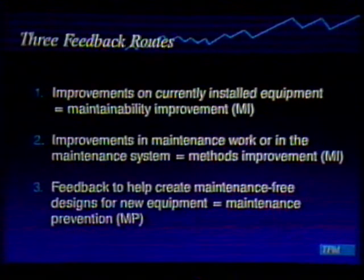1. To improve the maintainability of equipment currently installed, or maintainability improvement. 2. To improve maintenance work or the maintenance system, or methods improvement. And 3. To promote maintenance-free designs for new equipment, or maintenance prevention. A system for managing equipment in the earliest period of its operation is essential if feedback of these 3 types of information is to bring equipment closer to the ideal of maintenance-free design.